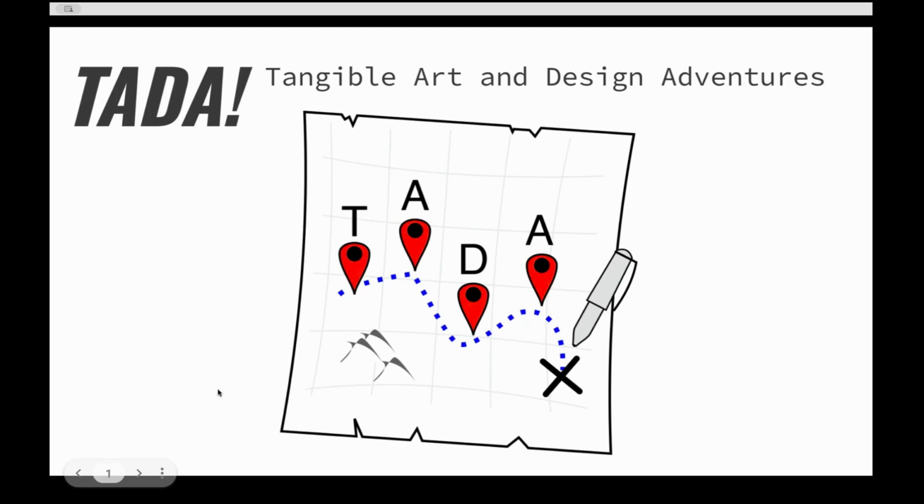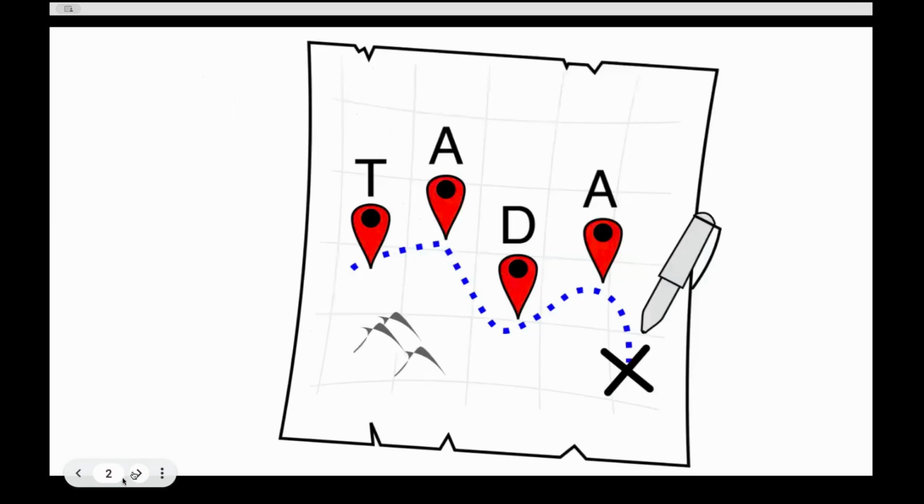Greetings, adventurers and coders. I am excited to introduce to you the Tangible Art and Design Adventures curriculum, or TADA! On the screen is the TADA logo.